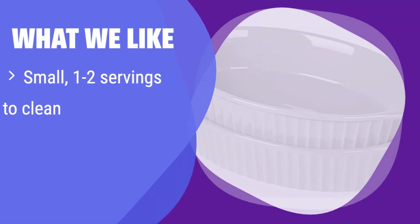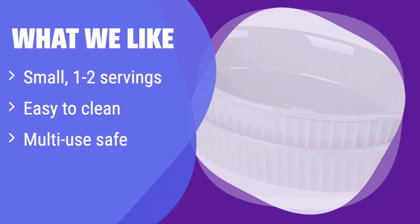What we like? This set is perfect for individual portions or small side dishes. Its smooth ceramic surface makes cleanup incredibly easy after use. If you're cooking for 1 or 2 and value hassle-free maintenance, this is a great choice for your kitchen.